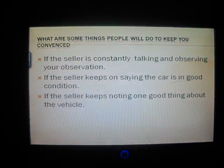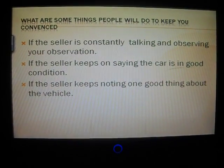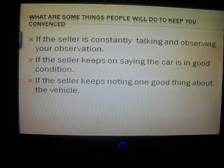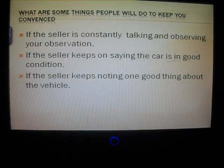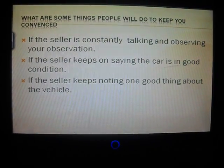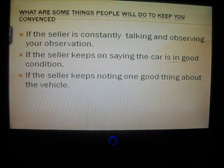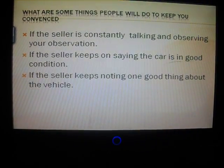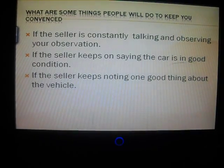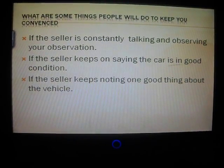First off, what are some things people will do to keep you convinced? If the seller is constantly talking and observing your observation, that is a clue that they're probably trying to make sure you don't see anything. Just keep an eye on that. If the seller keeps on saying the car is in good condition, tell the seller that you want to have a look at the car privately, one-on-one.